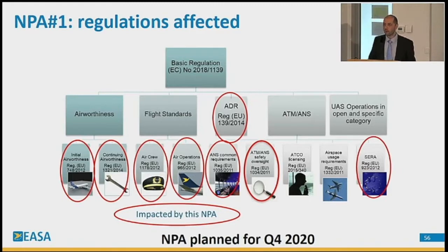Aerodromes, to allow vertiports and vertical takeoff and landing. All the requirements for air traffic management, also because now there is a pilot that can talk to the ATM. And then SERA, the Standardised European Rules of the Air, to clarify the requirements that drones need to comply with when they are flying in airspace where there are other manned aircraft. So this proposal will be a very large document, covering almost all fields.